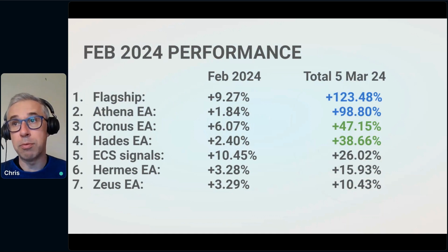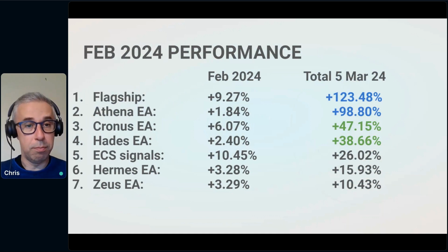Sometimes we add systems or remove them. For the moment, most of my capital is on Flagship because of the length, because of the results, because of the low drawdown. But certainly, I'm keeping an eye on these other EAs as well. And let's take a look at those then.